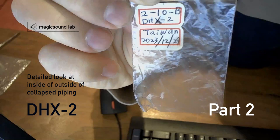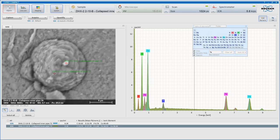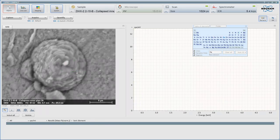Here we are looking at the 210B DHX-2 sample that was given to me in Taiwan, 29th of December 2023. So, is there any other examples of this type of phenomena?